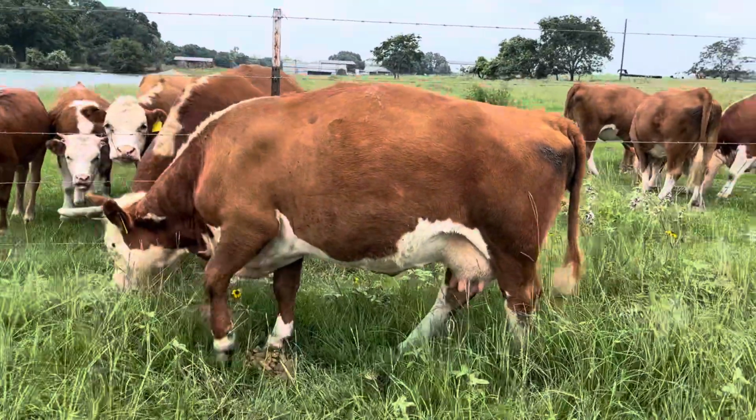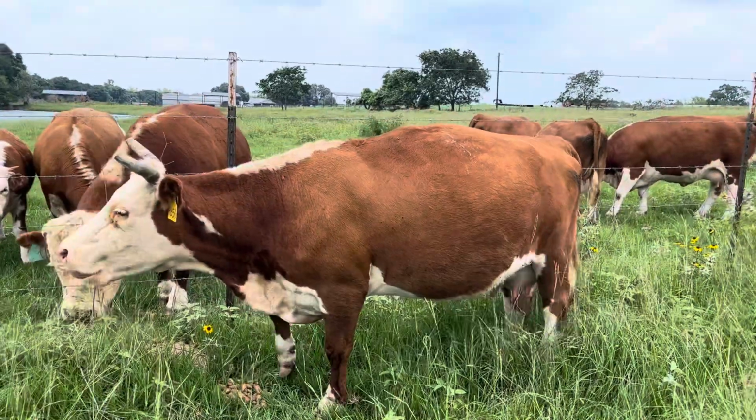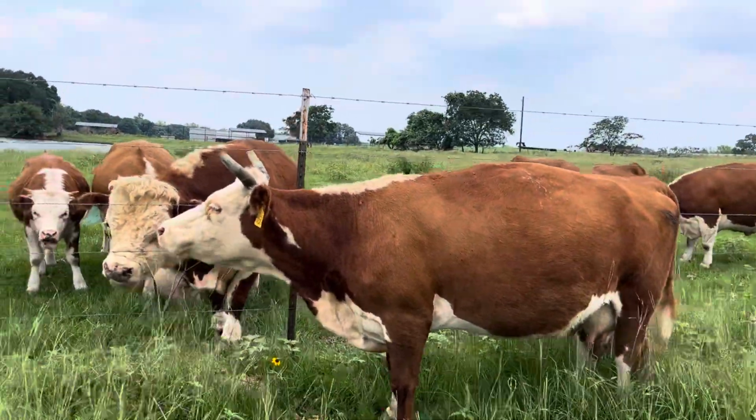This one, the bag is pretty big. So I think she's gonna calf pretty soon here.